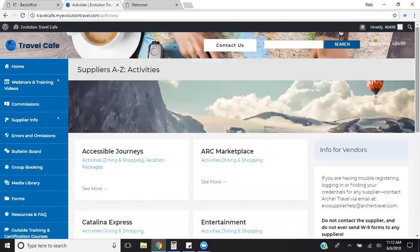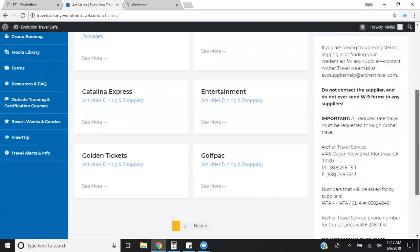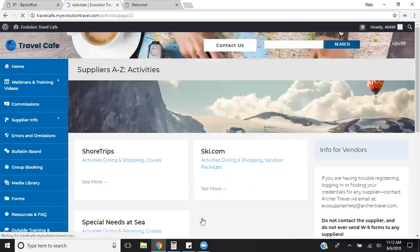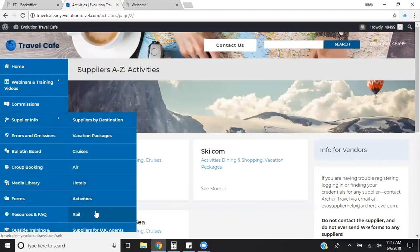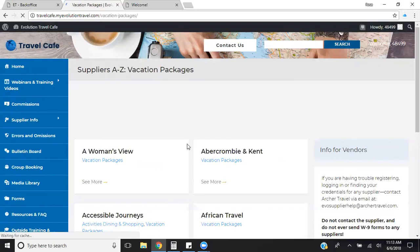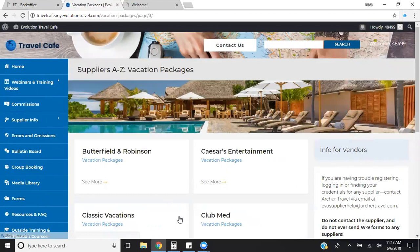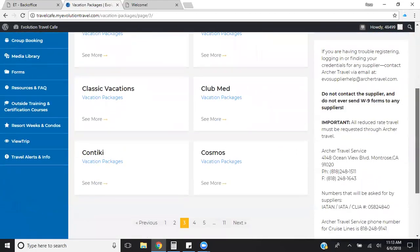Back to the activities real quick. There's so much in here, guys. You need to really look into it. And if you didn't know, yes, we can book rail. Yes, that does mean Amtrak. You can book through Amtrak. Disney might be under vacation packages. It's been a minute since I registered, so I apologize if I'm kind of all over the place.